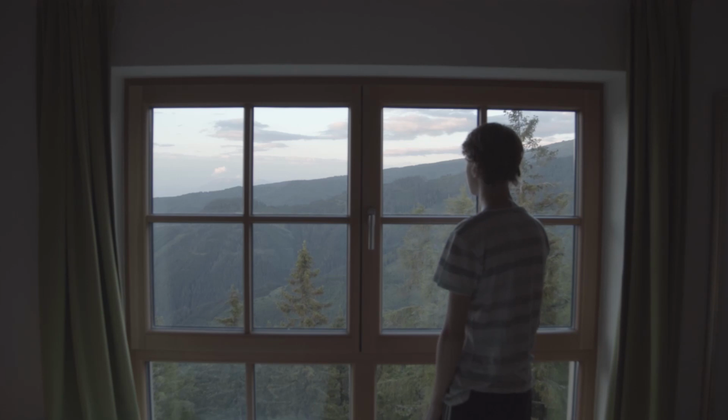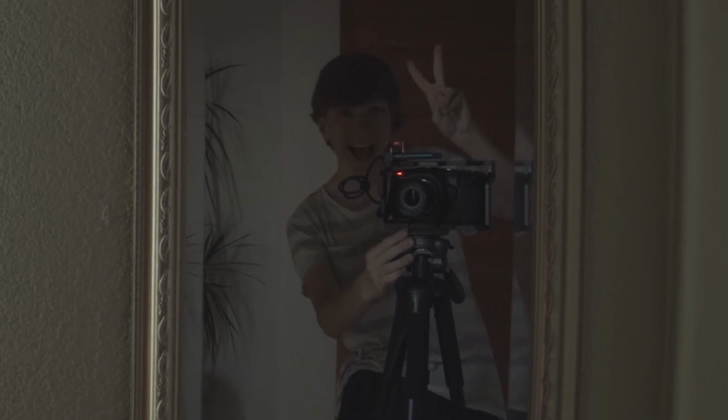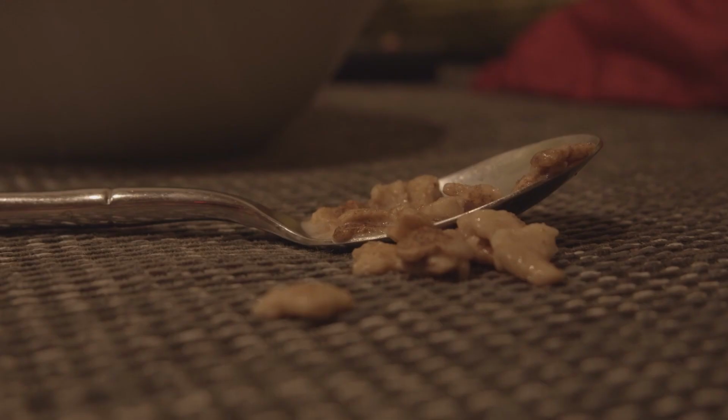I made this little making-of video because I can imagine it is easy to watch the film and take the compositions for granted, since most of them appear like the obvious choice for that scene. But when you look into it, there are almost always a million different ways to shoot something as simple as a bowl of cereal.